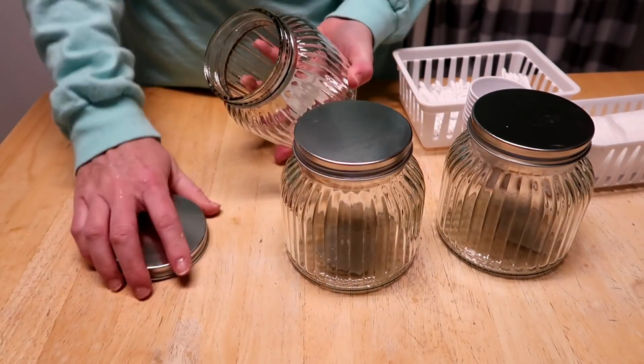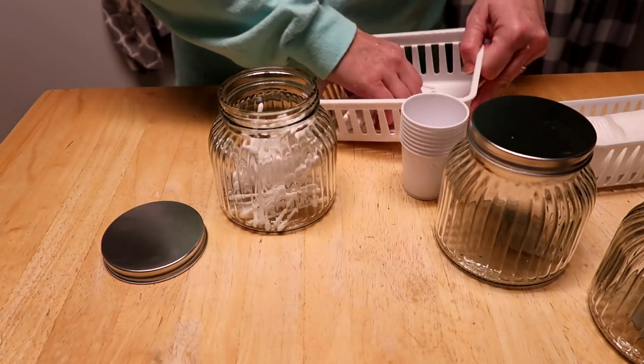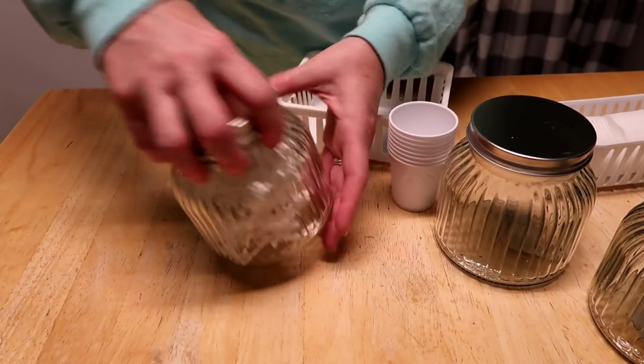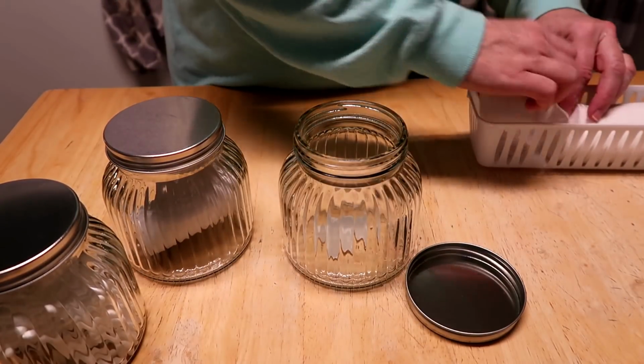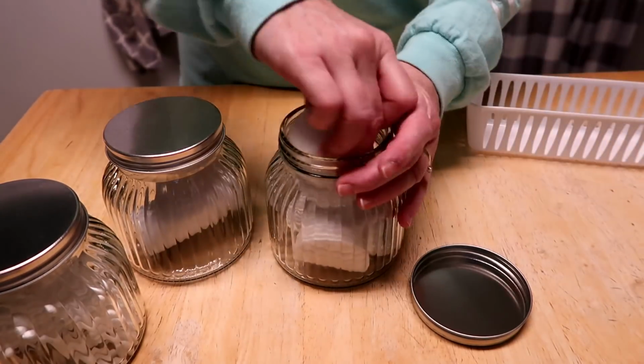So I went to Dollar Tree and I found these cute little jars, and I decided to use them to store my Q-tips and some cotton rounds, and then the other one I put these little plastic cups that we use when we brush our teeth, or Jackson uses them when he brushes his teeth, and these are just a cute little way to store everything on the little shelves that I have.